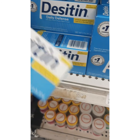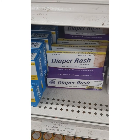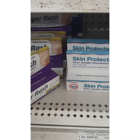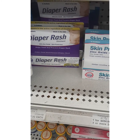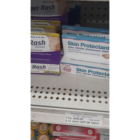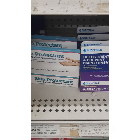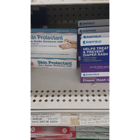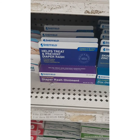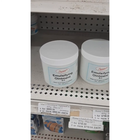But Desitin, if it is out of your budget range, like that one that I just had in my hand, is going for 700 and something plus. If you want something a little bit more cost effective, you can get even this one here in this blue and white container. It says skin protectant, zinc oxide, and zinc oxide is also in Desitin, so basically it has almost the same properties. You can opt for something like that if you are looking at the price. So the zinc oxide is good.